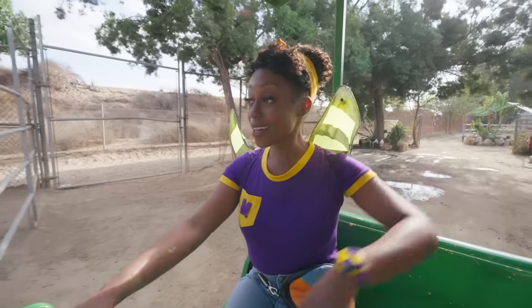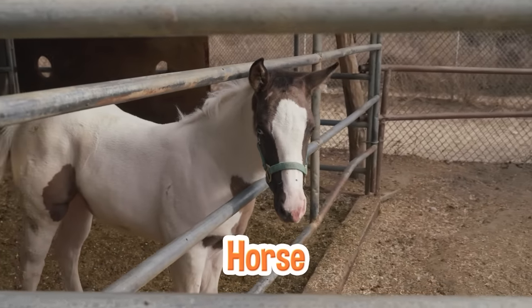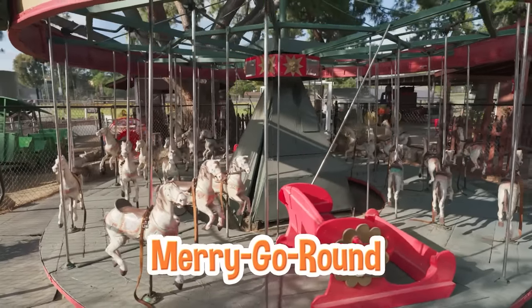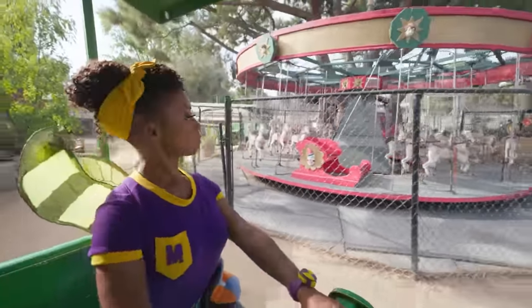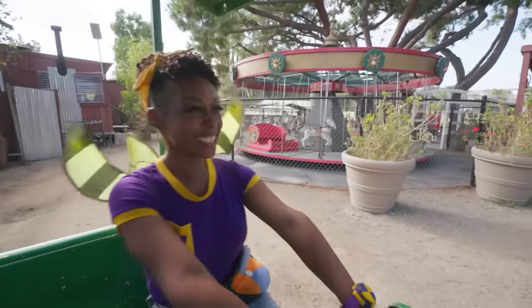Whoa! It's a bumpy ride. Oh, and look! Some horses. Hello, horse. Look! A merry-go-round. Oh, that looks like so much fun. Okay, hocus focus. We're looking for fairies. That could be pretty fun. Maybe later. I think we're getting closer to the fairy village. Oh, I can't wait to meet so many fairies.